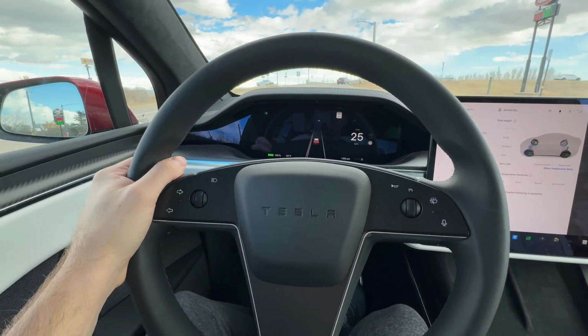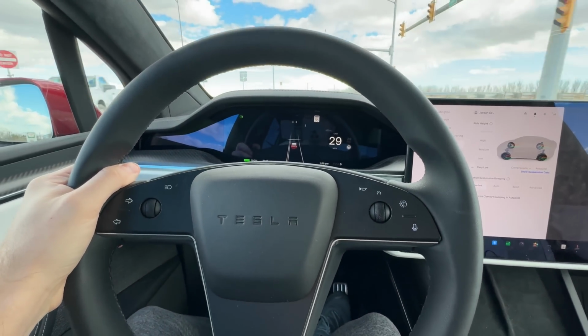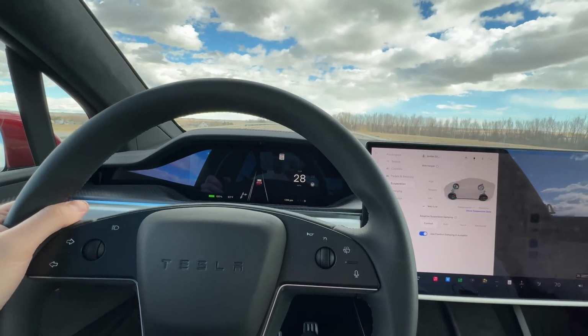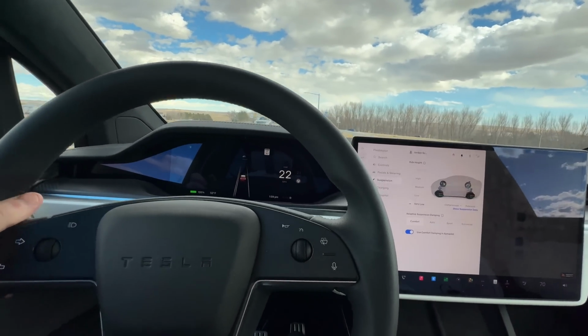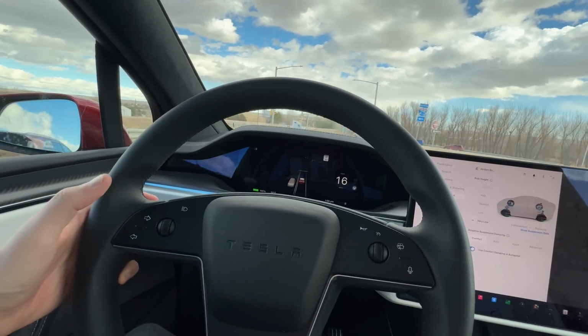That's much better with the round wheel, but I wish it had stalks. That's just so much easier. I am okay with the Highland wheel, the new Model 3 wheel. Presumably the new Model Y will have that. Maybe even S and X will take some notes from that, because instead of capacitive buttons, they are actual physical buttons, which seem to work better.